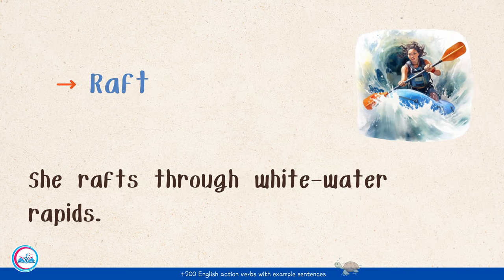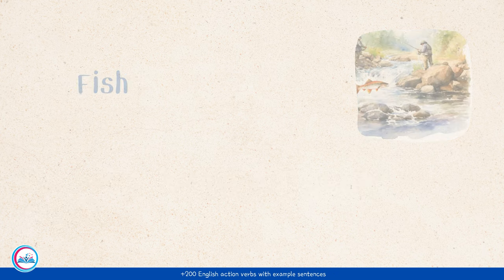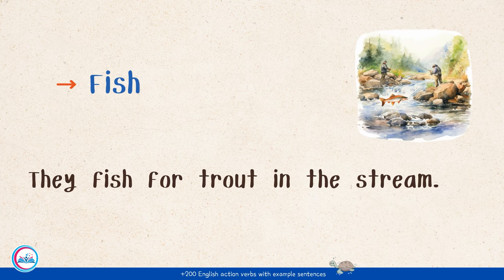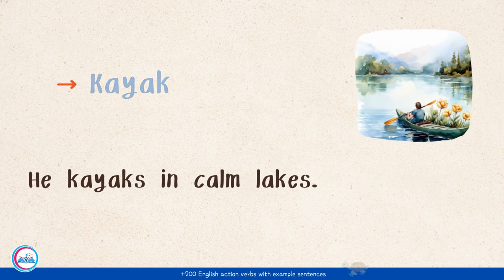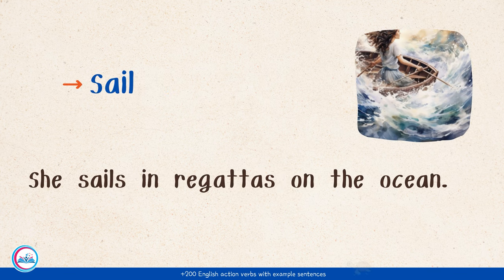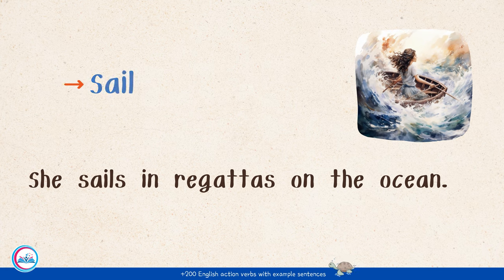Raft. She rafts through white water rapids. Fish. They fish for trout in the stream. Kayak. He kayaks in calm lakes. Sail. She sails in regattas on the ocean.